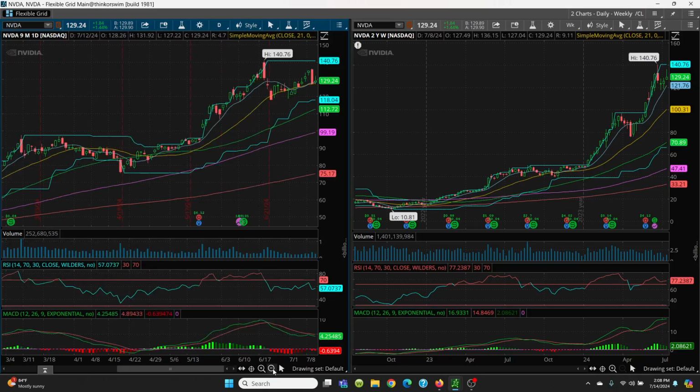Now, if you look at the rest of this, your green is still below your red, so that's very weak. You want to get that green above that red, and that's a good buying signal to take that bad boy higher. But your RSI here is still looking good. You're hanging around very good strength. So everything here is looking really good.